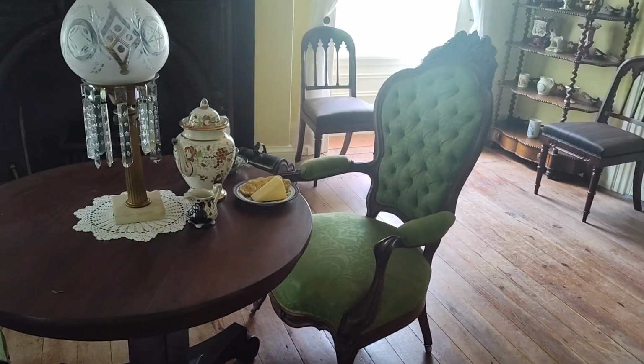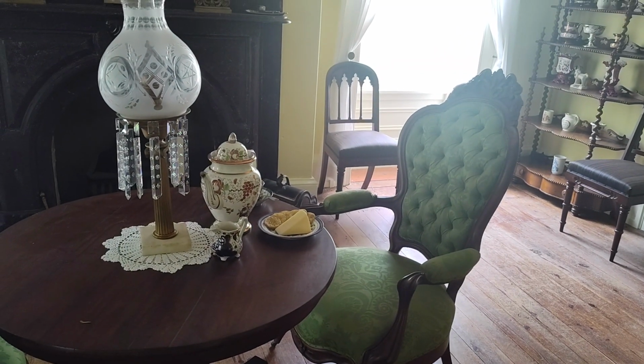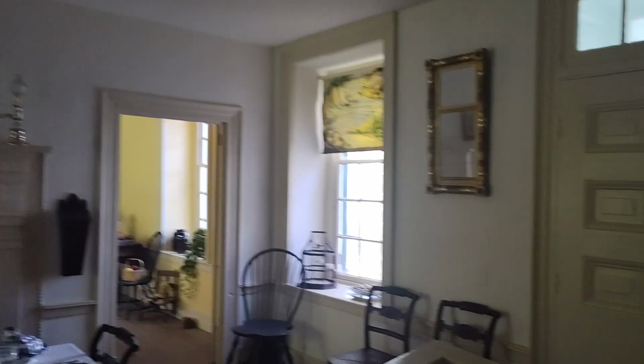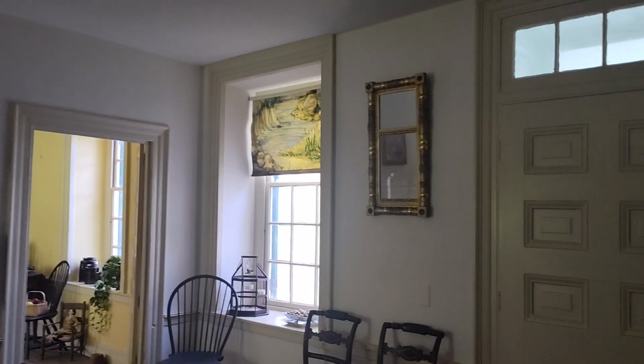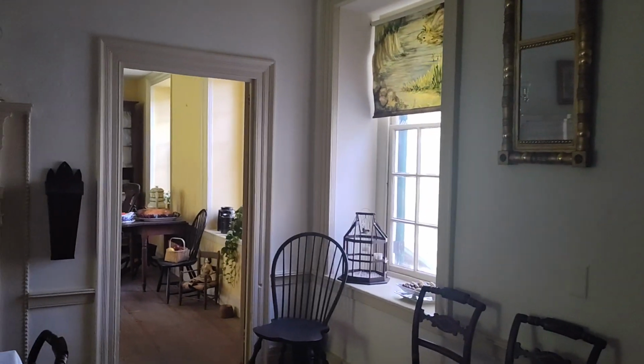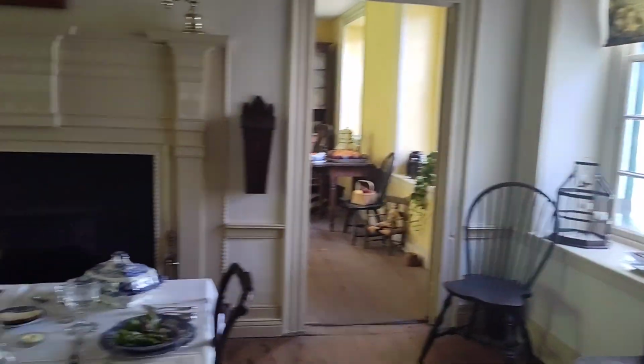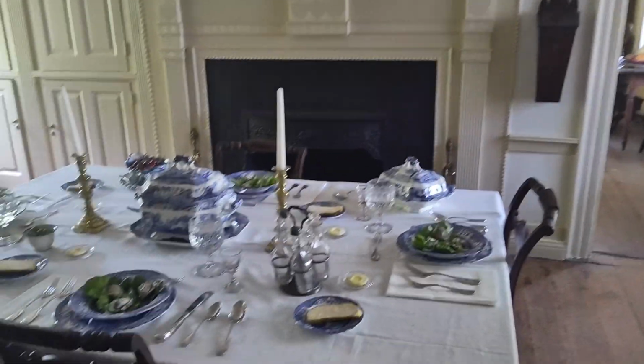Cheese and crackers, anyone? And here is the kitchen. Upstairs would have been the place where the guests would have stayed on the third floor. Kinda cool seeing all these neat stuff.